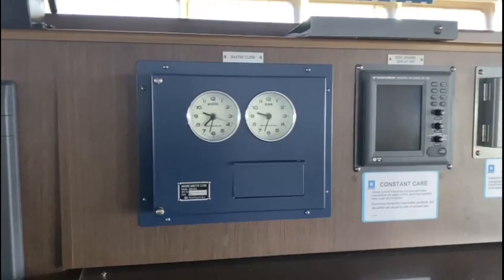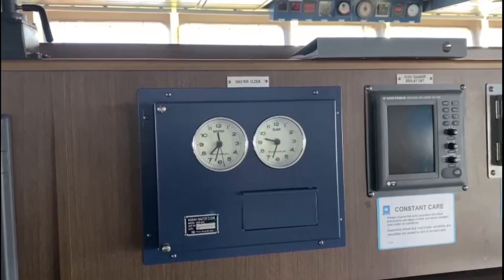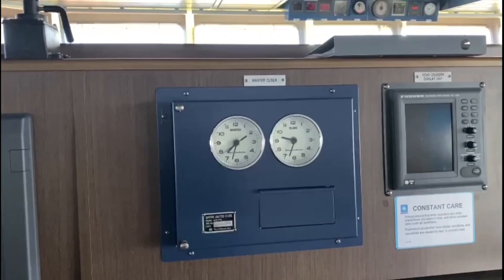Ito yung clock namin. Sa buong barko, kung kailangan namin mag-adjust ng oras, ito yung i-adjust namin dito para ma-adjust lahat ng oras sa barko. Yung orasan sa barko, dito namin na-adjust. So, hindi na namin iisa-isa lahat ng orasan sa barko. Pag in-adjust namin yan, automatic yung mga orasan sa baba sa barko na-adjust din.